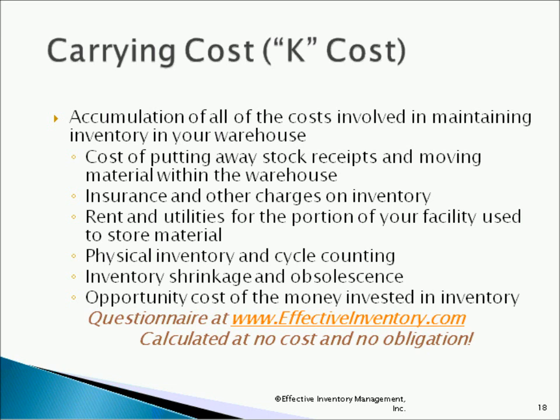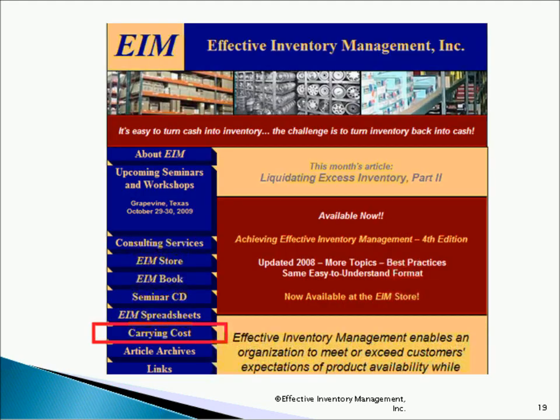If I don't buy it, you can't steal it from me. Physical inventory, cycle counting. If you don't buy it, you don't have to count it. Finally, the cost of the money invested in inventory. It is critical that you know what it costs you to maintain inventory in your warehouse. How much money does it cost you to maintain $1 worth of inventory in your warehouse for an entire year?